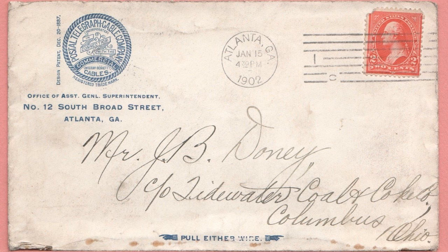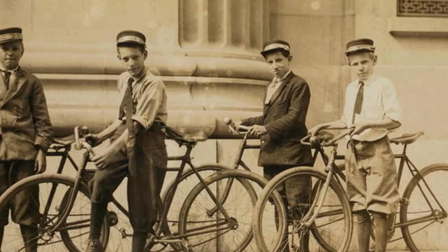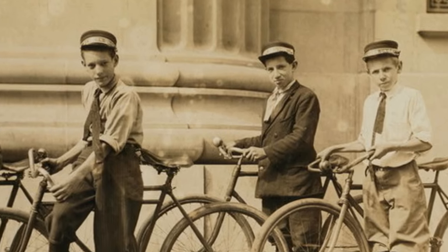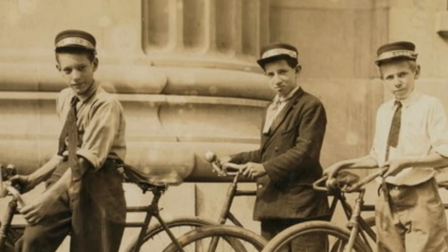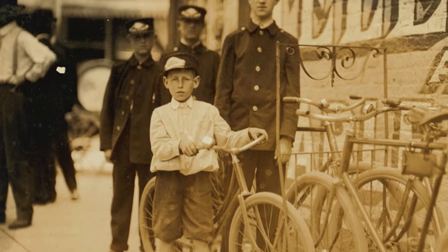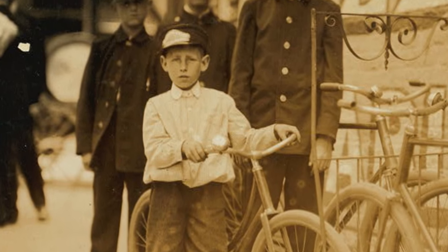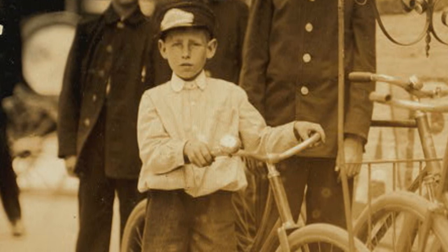If the telegram had to be delivered in the city where there was a telegraph office, of course the telegram would be hand delivered by one of these young fellows. Some of these delivery boys were very young, as you can see here. I guess if you could ride a bike, you could deliver a telegram.